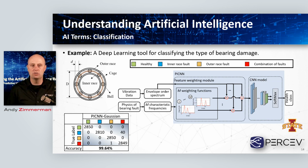And so our research here was really looking at, okay, can I take vibration data from that bearing and be able to classify whether that bearing's healthy, whether it has an inner race fault, an outer race fault, or some combination of these different types of faults that we can see.